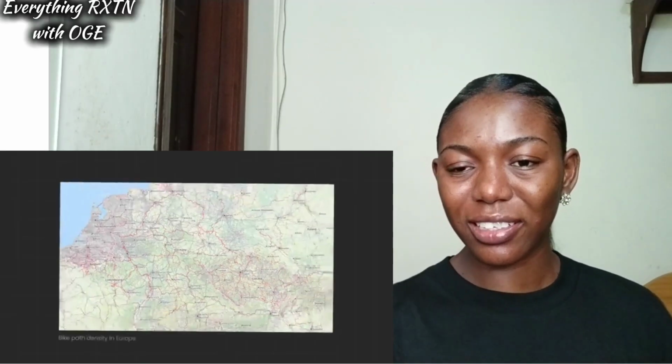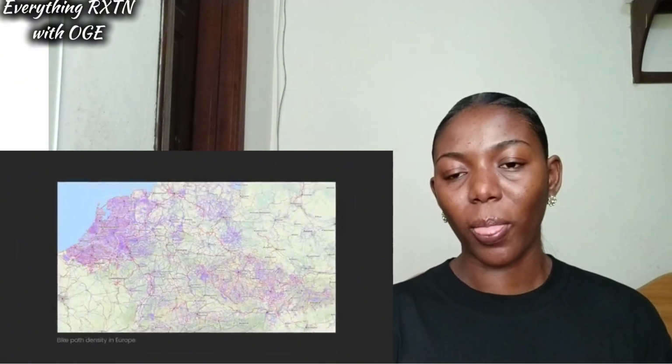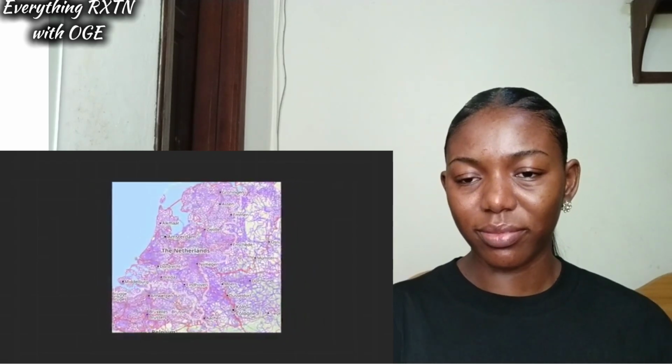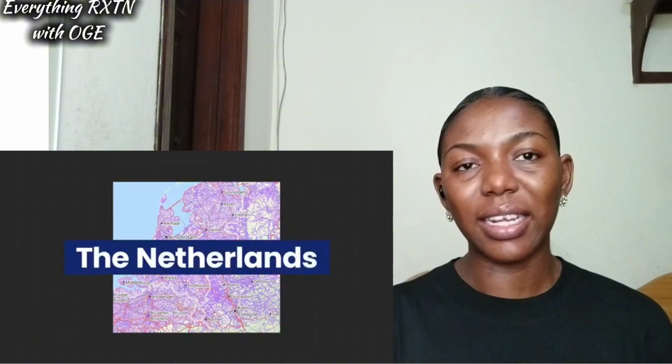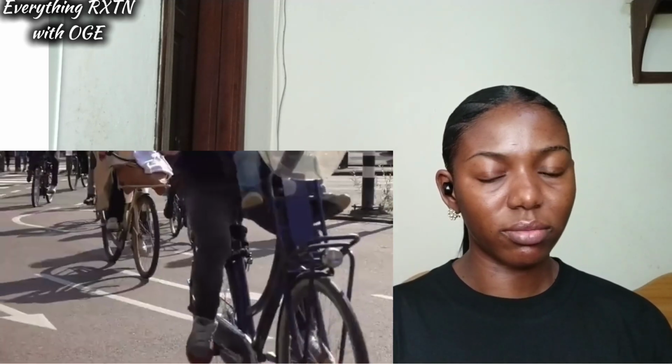Let's quickly check this out together. This is a map of bike path density in Europe. All the purple lines are bike paths, and if you divert your attention to the left part of this map, you'll see a coastal country with a lot of purple lines. This is the Netherlands, a densely populated country that knows a thing or two about designing brilliant infrastructure. And the bike paths play a significant role in that.